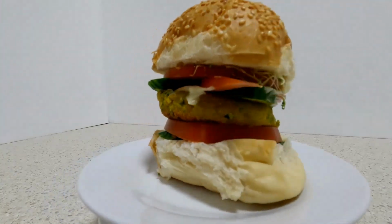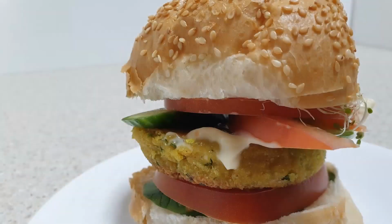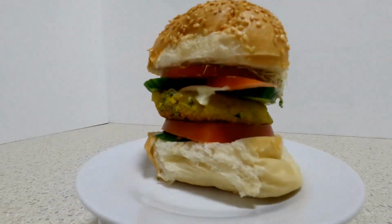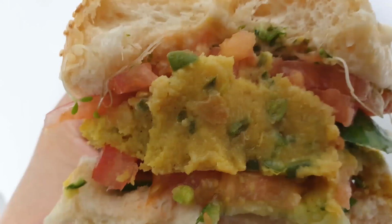With the coconut and vegan mayo in the burger, this burger is quite a creamy burger. Curry has blended into the chickpeas and beans very well. I can't even notice their existence. I only know they are yummy. Chickpea burger makes me very full. So this burger suits a lot of people who are always hungry.